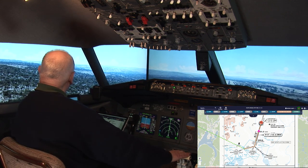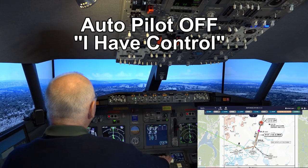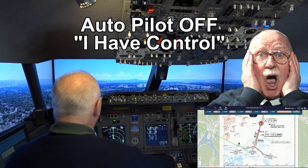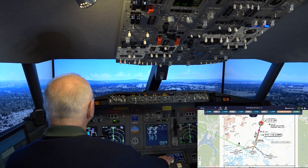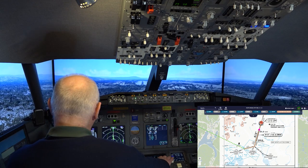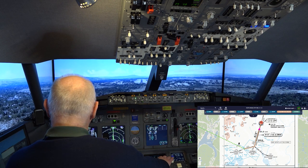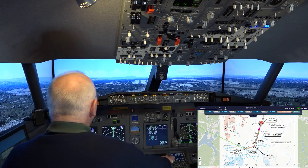Well, what do you think? Should I do it? Are you game? All right. Aha! I have control! 1,000, 1,000 check. And coming down the glide slope. And gear is down.